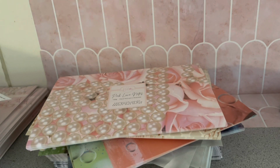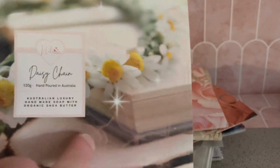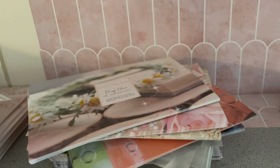I also have a new soap that I have finished doing. There's quite a few of these gone out, and this one is called Daisy Chain, and it's more of a natural kind of scent, a little bit more earthy, but look how pretty it is. So lovely. And all of these little stars and things, lightening it and adding these, I have added an overflow of pink over the top. That's all a part of working with Canva.